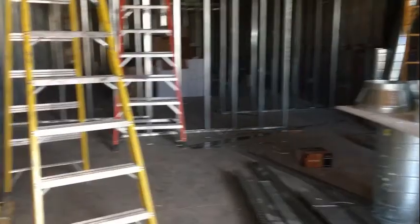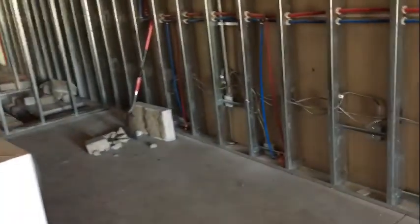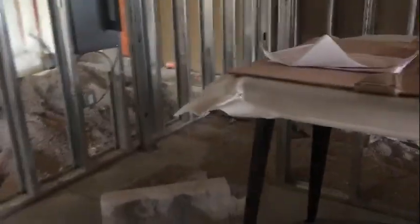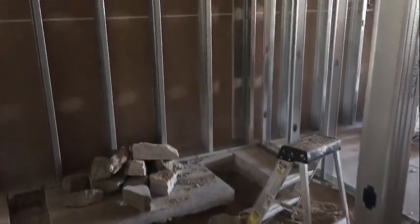Alright, we're a little further along. We've got some of the framework done and some of the duct work up, as you can see. See the dividing walls there. Have an electrician come soon and start to wire up the outlets. And they've got the bathroom kind of framed in here. And looks like they've been cutting out some more cement. Looks like they need to do some more pipe work under the cement there.